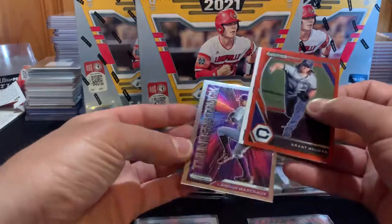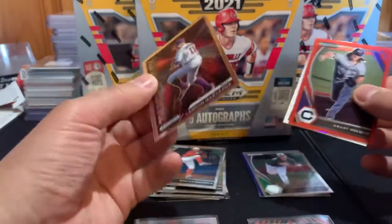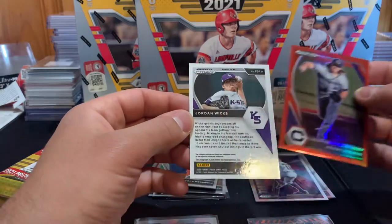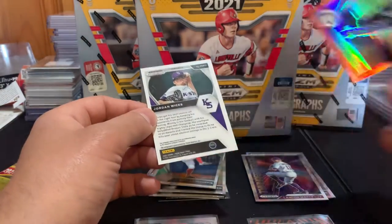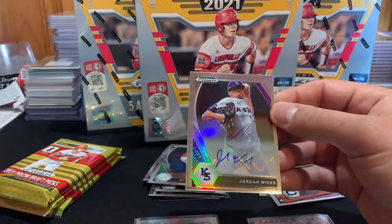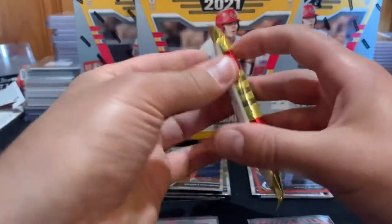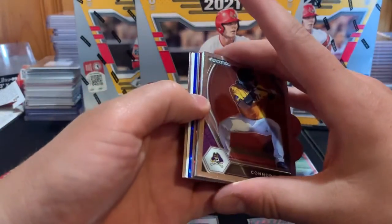On the back, we have a Landon Marceau, Thunderstruck. Pretty cool looking insert there. The red might be numbered, but our first is our autograph of Jordan Wicks. The red is not numbered. Jordan Wicks autograph. So just 2 base autographs so far. We should have a numbered card. One of these packs coming up.